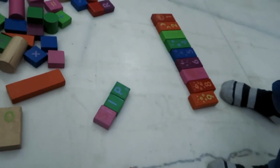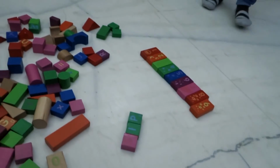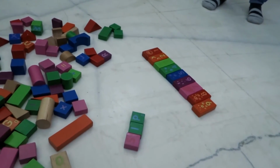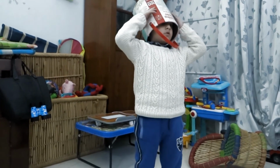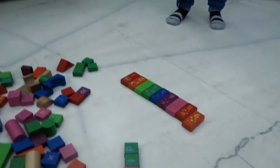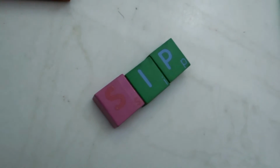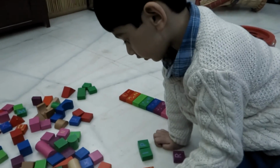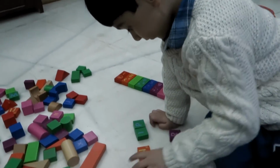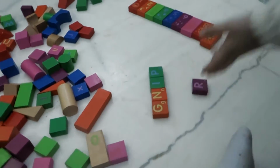So eat, sip. Very good. You sip it. Which word are you making, Prayan? This one, mommy!